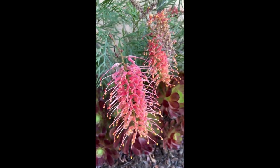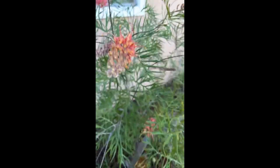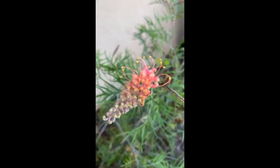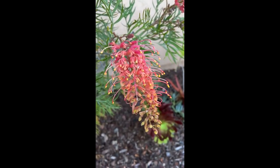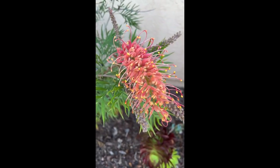Grevillea superb, one of the most underrated plants in Southern California. They do not need any fertilizer, and they have prolific blooms, and they attract hummingbirds, orioles, and other nectar-eating creatures. Consider getting some Grevillea for your garden.